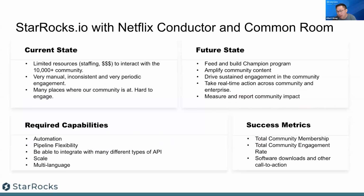I like to put this slide up just to give you an idea, since we're all smart engineers, of what I was looking for in a tool itself. If you don't have something like Conductor, Orkes, or Common Room, how do you engage 10,000 different people to do all these activities?